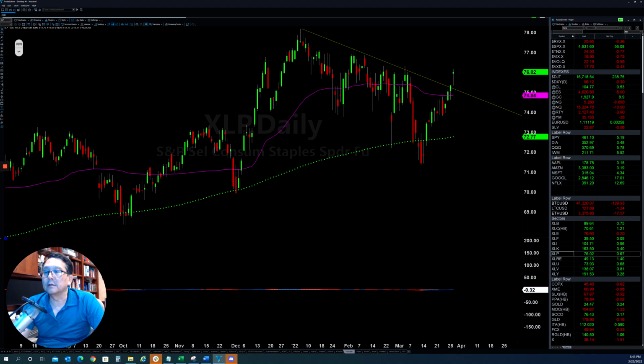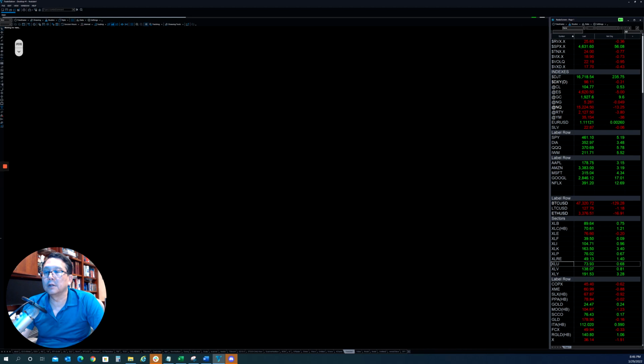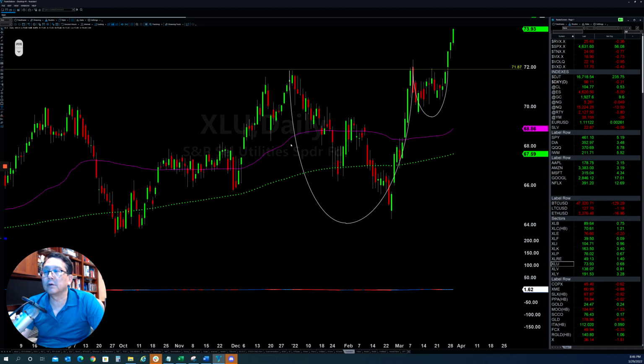The consumer staples is also pretty strong here. They also broke out of the downtrend line here. Momentum is put back in, and they still have room to move to the upside again. And the next one is the utility sector, also pretty strong. They are with a strong buy here, broke out with a cup and handle and continue to the upside there.